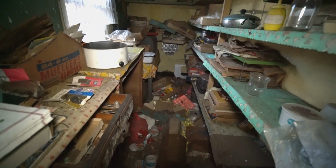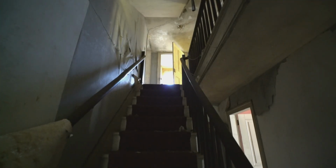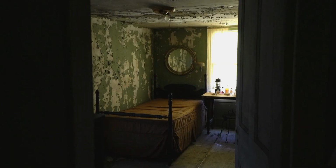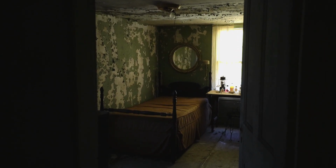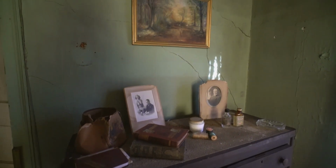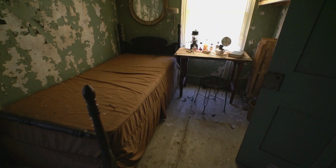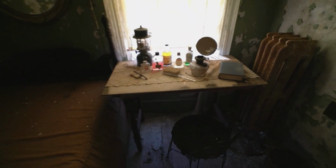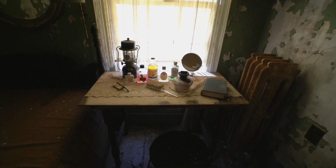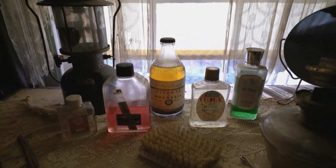Wow, this must have been like their storage closet. There's like no room to walk or anything, so this is probably the best view we're gonna get of everything in here. I haven't even seen like half of this house, and this is already like one of my favorite houses I've ever been to. We have an old lantern here and some medicine, or just some cleaning products maybe.